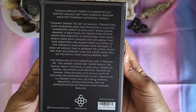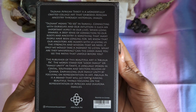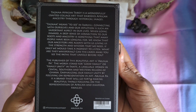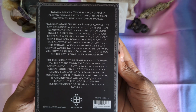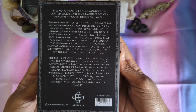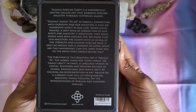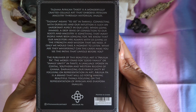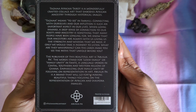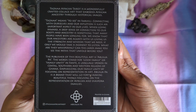Tazama African Tarot is a wonderfully crafted collage art that embodies African ancestry throughout historical images. Tazama means to see in Swahili. Connecting with ourselves and our intuition is such an important aspect in our lives. When going inward, a deep sense of connection to our roots and ancestry is something that many people have been longing for. We know that our ancestors are always with us, giving us the strength and wisdom that we need. If only we could take a moment to listen. What are they whispering? Can the cards make you see the path that unfolds before you?